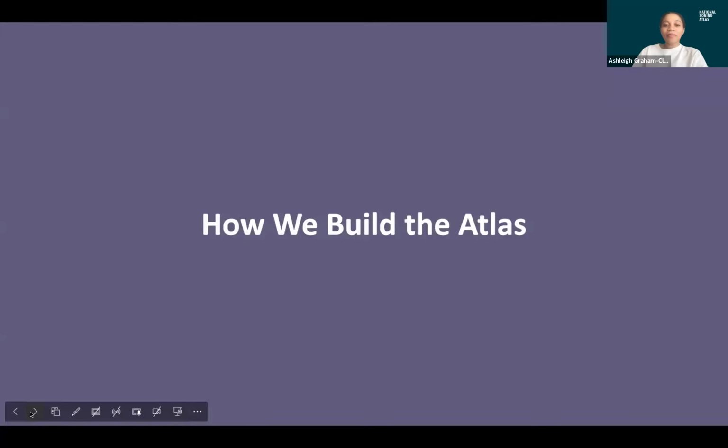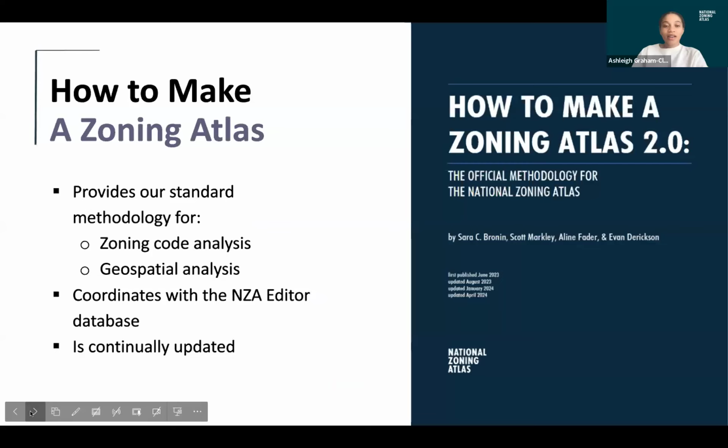So, how is the map built? The data plugged into the Atlas has to be accurate, and this is to ensure it is usable by policymakers and easy for non-experts to understand. So we do this by following the methodology featured in the How to Make a Zoning Atlas guide, and in short, we call it the How-To Guide. This document contains instructions for both zoning analysts who work with code text and geospatial analysts who work with GIS data. The NZA leadership team regularly evaluate and update the methodology to adopt best practices.